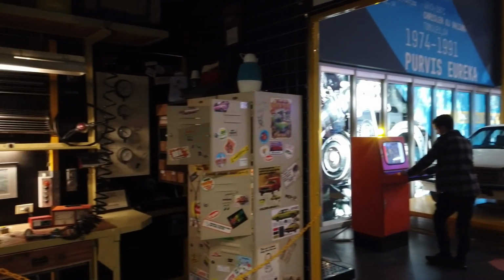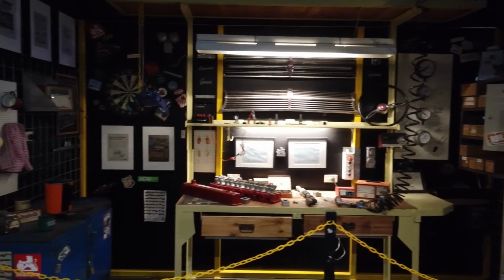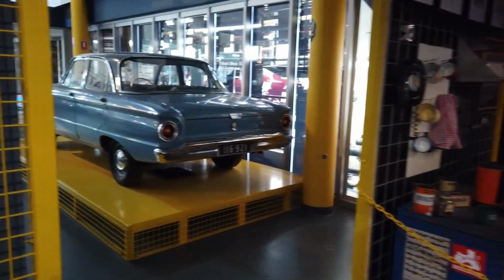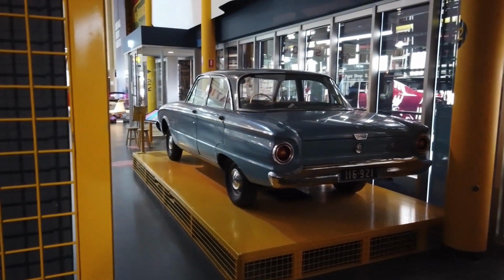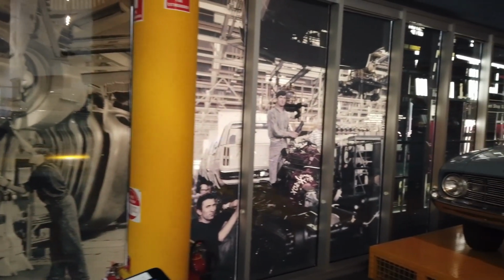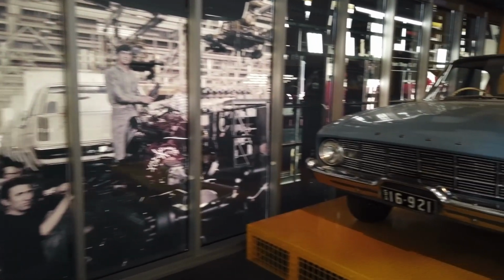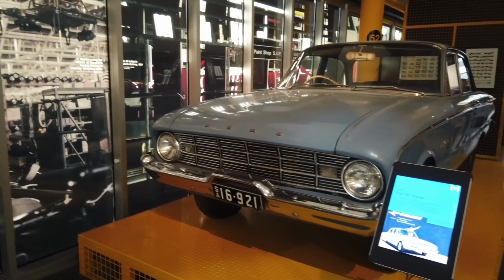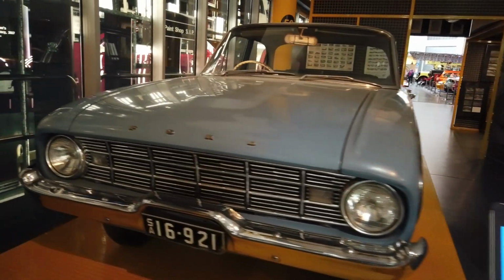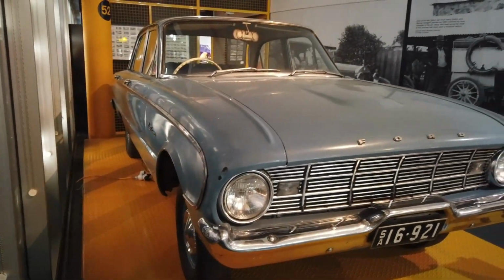Now, here's another like workshop. And you've got a voiceover of like radio coverage of something, a race maybe in the background. And if you're a Ford lover, there's the old Ford. Now once again, I just want to let you know there's a lot of other things than just the cars here. If you like old-fashioned photos and imagery of advertising, there's a lot of that as well. So what do we got here? 1960 XK Falcon. Very nice.